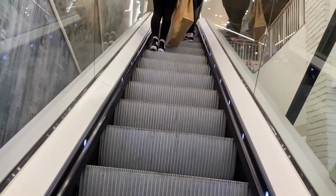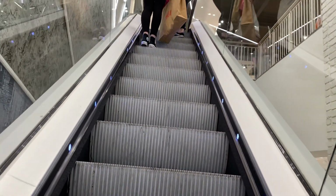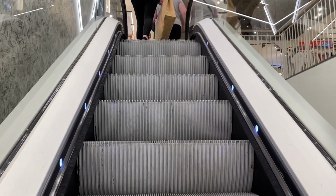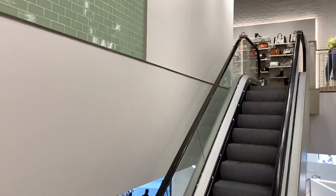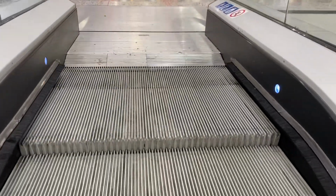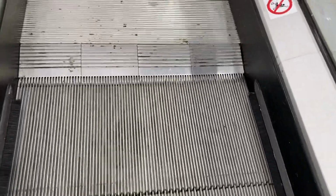KONE. Oh, look at that. The KONE logo is different. I think these are longer. These are the old fashion KONEs and the other ones are the new fashion KONEs.